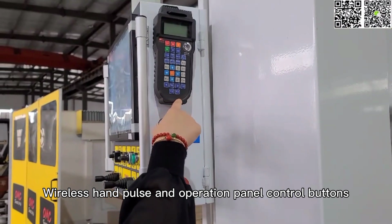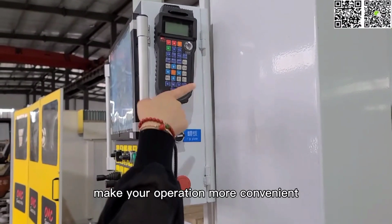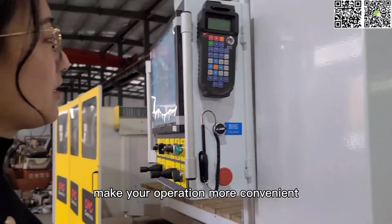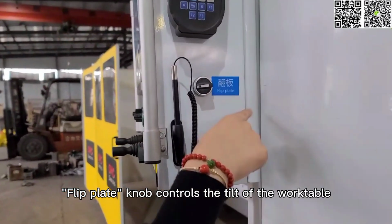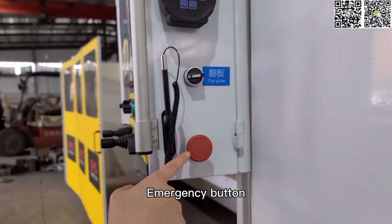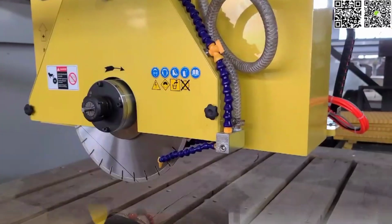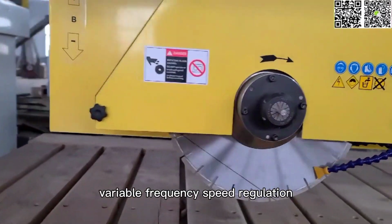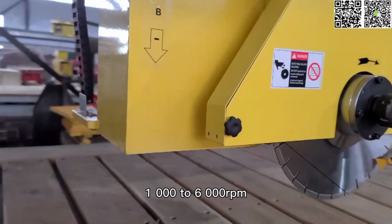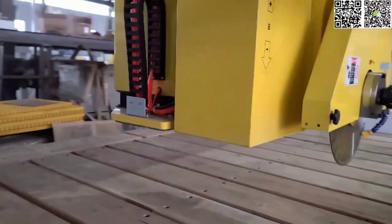Wireless hand pulse and operation panel control buttons make your operation more convenient. Flip plate knob controls the tilt of the work table. Emergency button. 11 kW spindle motor. Variable frequency speed regulation 1000 to 6000 revolutions per minute.